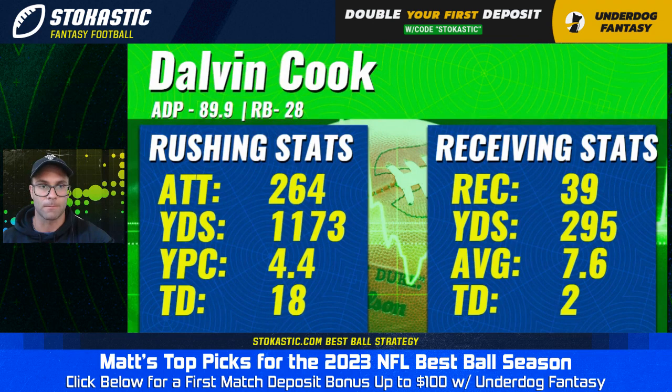Hope that doesn't happen. Our rankings have him as RB29, which puts him almost in line with his current ADP of RB28. So we were a little behind on Dalvin Cook and still are, but it's much, much closer now than it had been in the previous week where Cook was almost a top 80 pick.